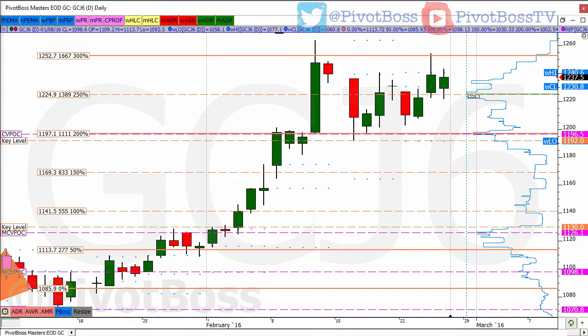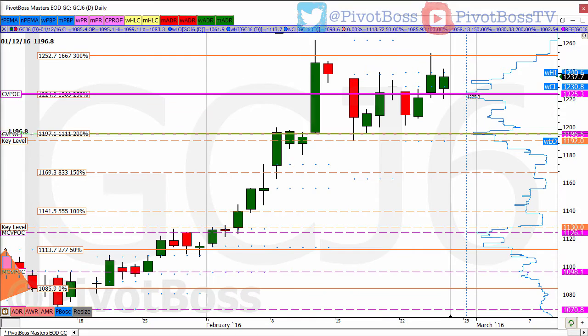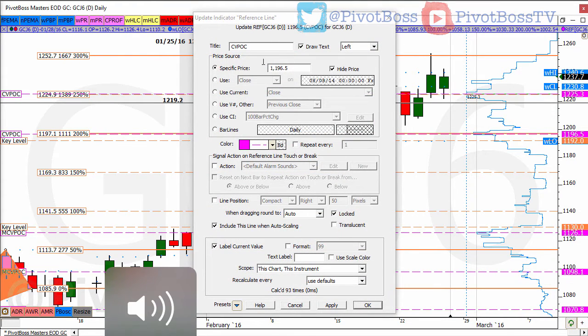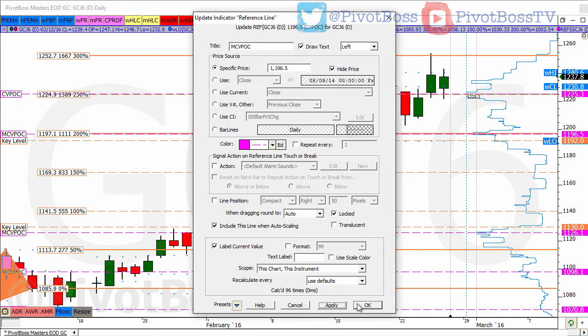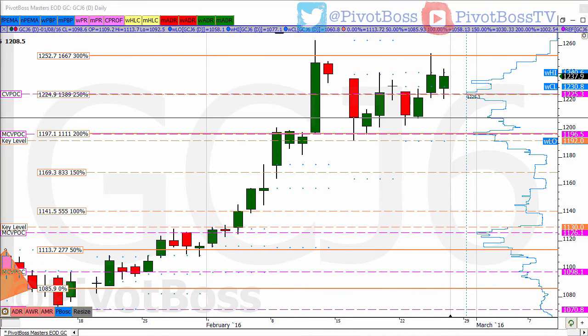As a matter of fact, I can add that line. Basically just duplicate this line here and call it 1225.30. Let's do that now. There it is. Composite VPOC, there it is. We can go back and rename this one over here MC VPOC. So now it's an MC. And there you are. So now we have 1225.30. So we have a very clear level to watch here, especially intraday. If prices can't hold this level, expect the downside sell stops to lead into 1196.50.